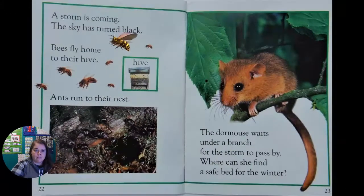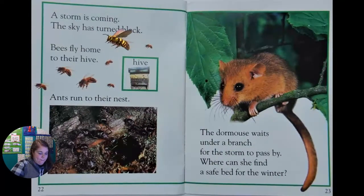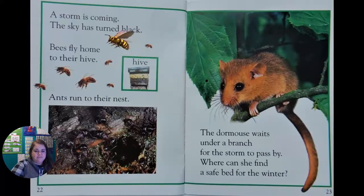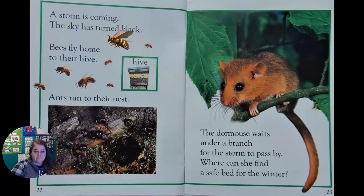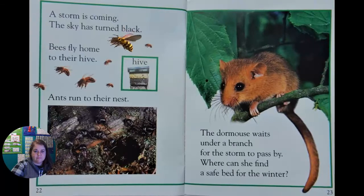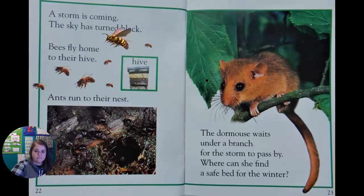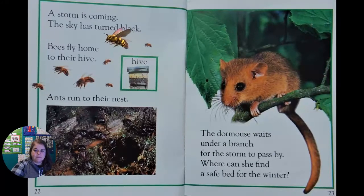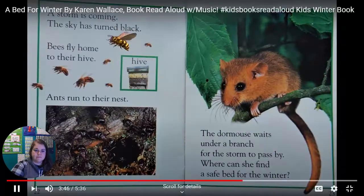A storm is coming. The sky has turned black. Bees fly home to their hives. Ants run to their nests. The dormouse waits under a branch for the storm to pass by. Where can she find a safe bed for the winter?